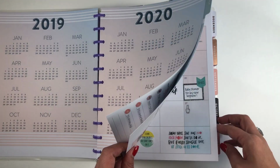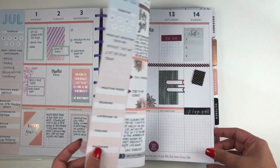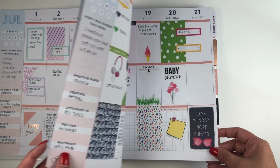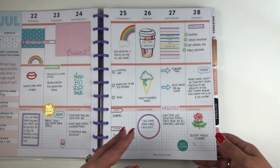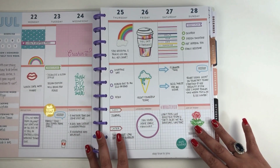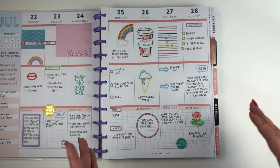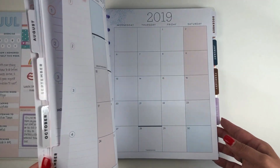This is the big planner. I really love using this, and this is an 18-month planner. I've been using this for a while. You can see all my little spreads. And just because you're doing wellness doesn't mean you have to use wellness stickers by any means. So anyway, I've been using this.